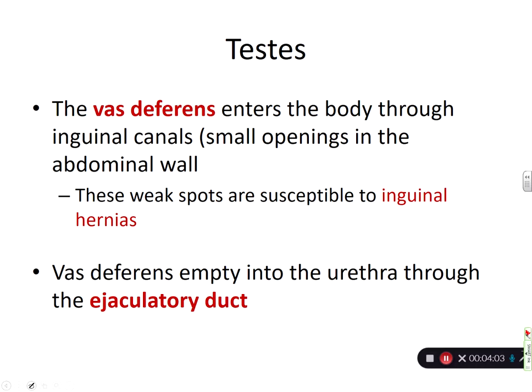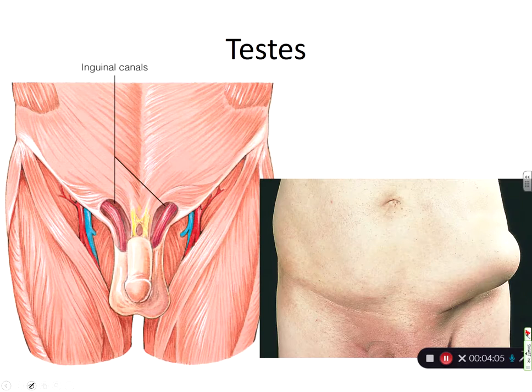Now, one of the things that I mentioned to you before is that the sperm are being formed outside the body. So a lot of the male genitalia is external. And so the sperm are being formed outside the body, and the sperm have to get into the body, right, to combine and to get into the urethra. And they come into the body. This is the vas deferens. They're coming into the body through the inguinal canals. These are holes in the abdominal muscles.